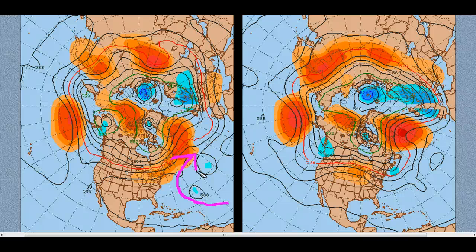We can't forget about these guys. It cannot be an official fish storm if it hits an island that has people living on it. So keep an eye on this. You can see the pattern. I mean, look, it drops down the trough, right?